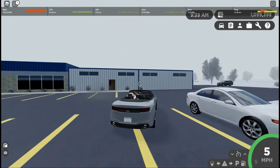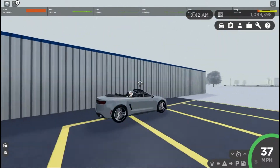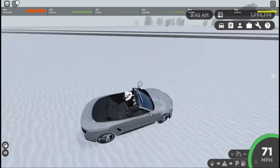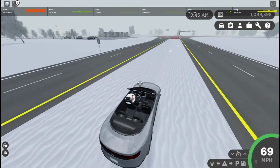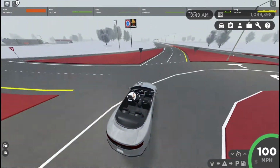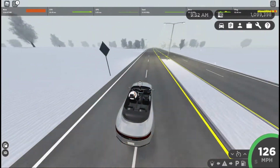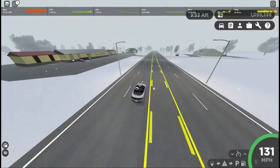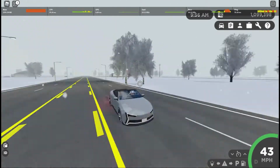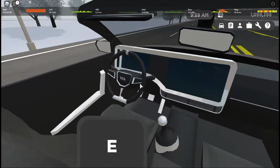So we're just gonna do a quick drive. This is the base model, so nothing too fast. Top speed is going to be 131 miles per hour with 7 gears and braking. Braking is pretty good for a convertible, and I love how detailed this interior is.